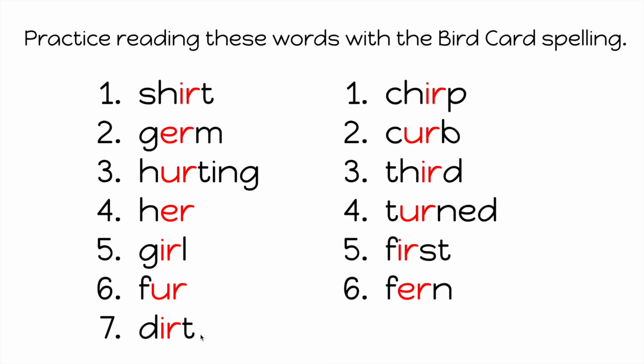dirt. Okay, now remember that if you need to pause the video so that you can read it carefully and a little slower, that's fine. You can pause it so you can read it at your speed. That's fine as well. Let's go to the next group.